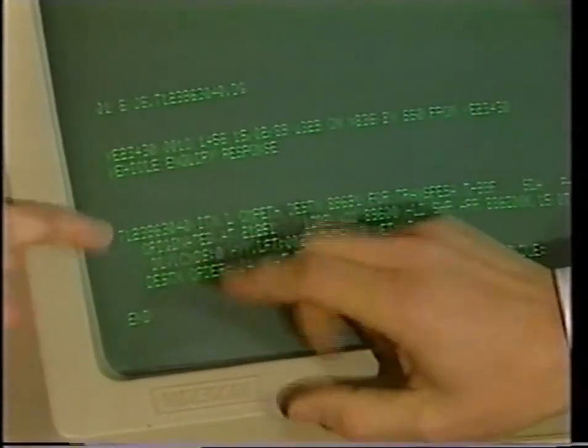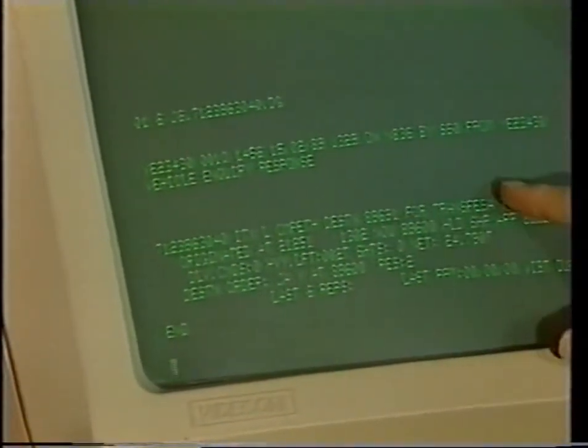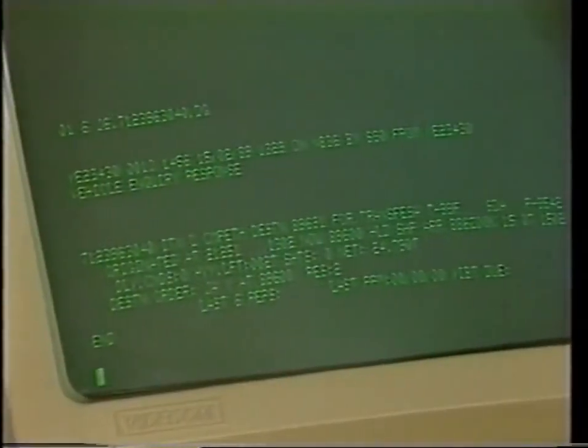As we can see, we're logged on. The number, the commodity, and its destination 8969, which is Dover. That's right. The transpeaser, and it is in Dover Yard now, and it's in hold. They're holding it there, waiting clearance. And then it'll go over on the boat, possibly tonight.